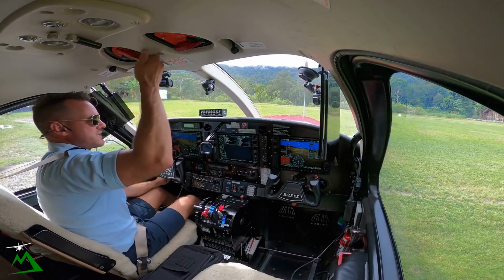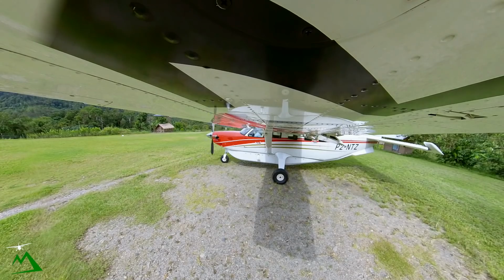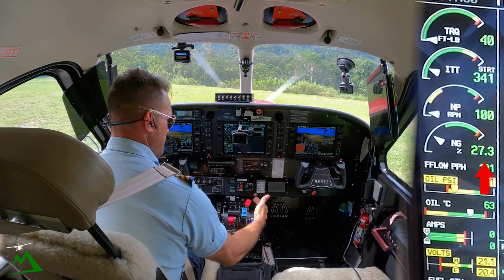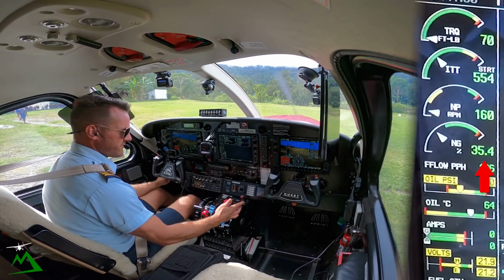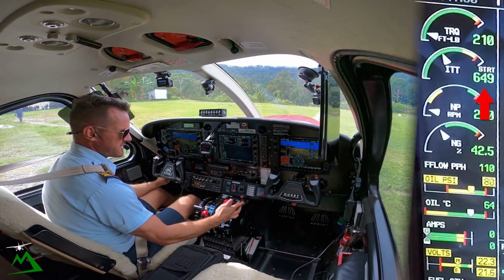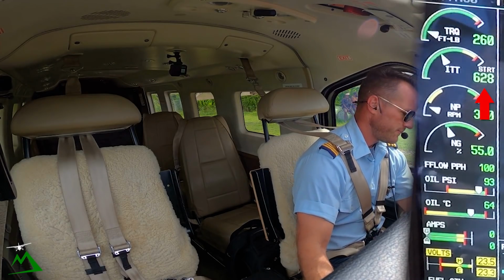Do a low start. Once we're over 14% NG, I'll flip my fuel on, and then I'll introduce the fuel. Watch the NG, make sure my pressure's coming in, my fuel flow is coming in. Once we're past 35% NG, look at the ITT and see what it peaks out at. Make sure it's not going to the yellow.